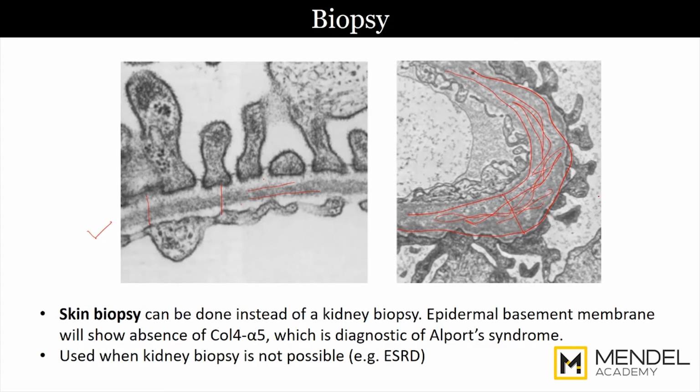Now what happens in such cases is they eventually lead to kidney failure in most of the cases. So it's very difficult to convince the parents or the patient himself to undergo a kidney biopsy. So a substitute would be to perform a skin biopsy instead. And the reason why that is equally good is because the epidermal basement membrane of skin will also show absence of collagen type 4 and the alpha 5 subunit, which is diagnostic of Alport syndrome. The good thing about this collagen is it's present at multiple locations, and the defect is also going to be present at all the locations where this type of collagen is detected. So as I said, a skin biopsy is used when a kidney biopsy is not possible, as in the case of say an end stage renal disease.